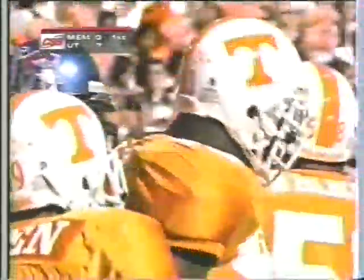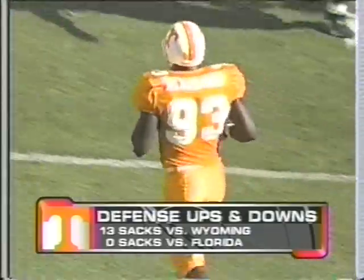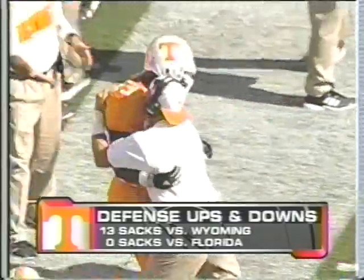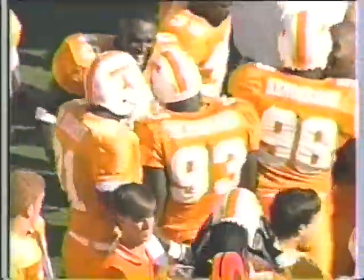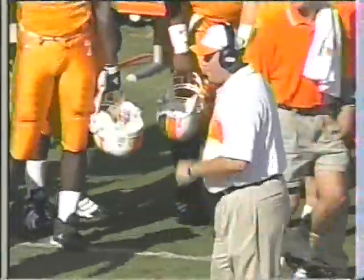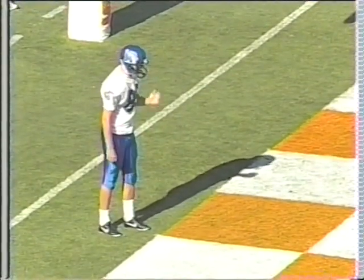Ellis is having a career day early here in the first quarter. He's been all over the place, guys. Yeah, he's going to be up here looking for the athletic director, Tennessee's Doug Dickey, to see if he can get Memphis on the schedule 5 or 6 times during this season. This is really working well for him. 13 sacks versus Wyoming for this defense, 0 versus Florida, despite putting some pressure on the quarterbacks. Just didn't get there and complete the job. So they're real happy to have someone back there today like Neil Suber, who really can't move in the pocket. He's not very mobile, so they know where to find him.